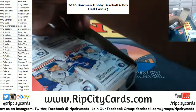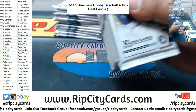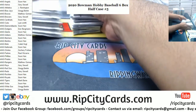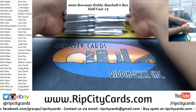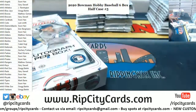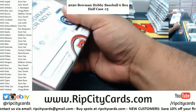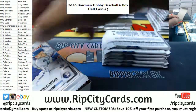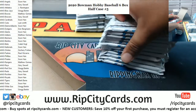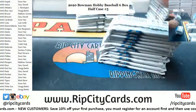Alright, so in order for me to not go to sleep, I am going to pack stack all of this. Yeah, that way. I mean, who knows, man? There might be another superfractor in here. I've seen that happen before. Two superfractors in one case. Maybe we'll get one of those dual autos. Maybe a 1990 buyback Bowman auto. Yeah, this might be a super loaded case.